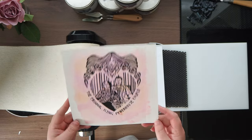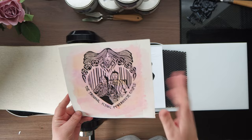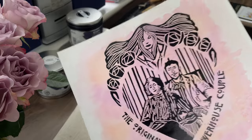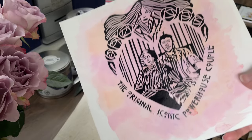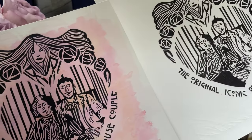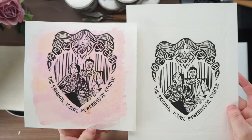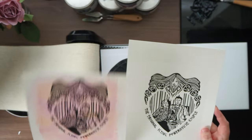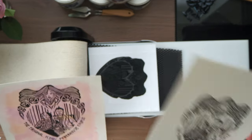Actually looks quite nice. I know it's not central, I know, but in terms of the colours, it just adds something more to it than it just being plain white. Although, having said that, let me know in the comments below which you prefer. Do you prefer it with colour or do you prefer it with white? It'd be interesting to know.